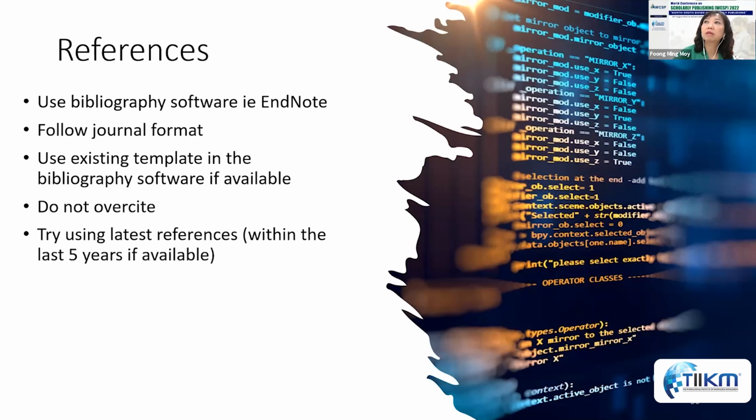From experience, a manuscript would have 30 to 35 references. It should not be more than that unless you are doing a systematic review. For a systematic review, usually journals allow more references, but for original research, maybe only about 30 to 35 references. Try to use the latest references within the last 5 years, if available.